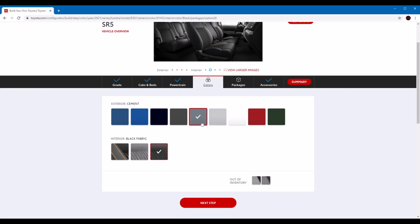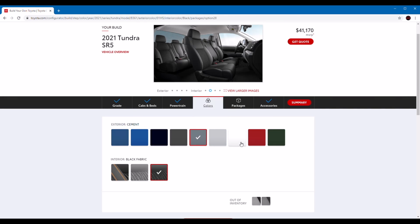But let's just assume, I guess I should comment about the colors. What would they offer for 2022? A bit harder to say, but you can guarantee the standard colors will remain. So that's white, any form of silver or gray, so Silver Sky and the Gray Metallic will stay.